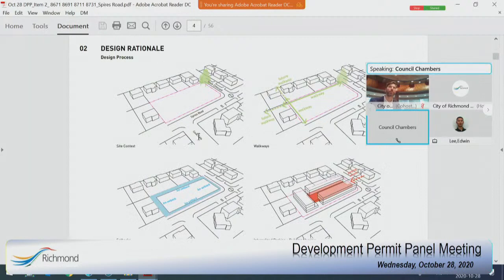So these are just some illustrations of the site. As I mentioned, there's two walkways, shown here in green. The idea is that these are going to connect in the future through the development of this neighborhood. There's a park proposed in the OCP towards the north, and towards the south is a school. So the idea is to create some porosity and connectivity through the site as well.